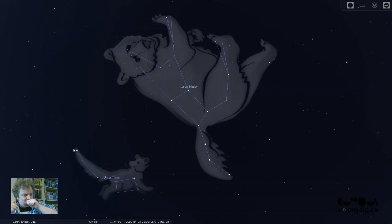Hera the queen though, she wanted to stick the boot in a bit more. So she asked Poseidon, the king of the sea, to make sure that the bears never bathed in his waters. And this is why, according to the ancient Greek myth, you never see these constellations dip below the horizon. Or at least in the northern hemisphere you don't anyway. Well, there's actually a reason for this beyond mythology. Ursa Major and Ursa Minor are circumpolar constellations.